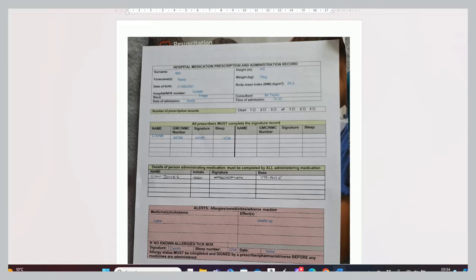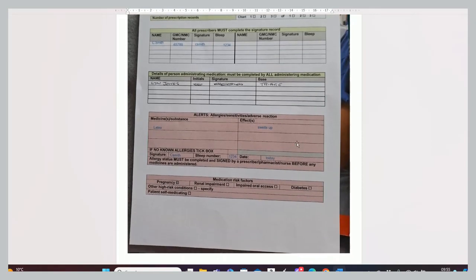Okay, and you're going to verbalize then, assessor, I can see she has allergies, she's allergic to latex, the effect is she swells up. I can see the doctor's signature and bleep number are there and it is dated. Medication risk factors, I can see pregnancy has been highlighted and nothing else. So there's your front page.